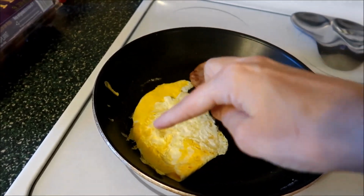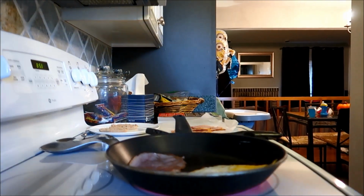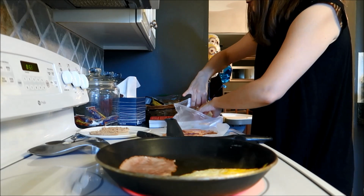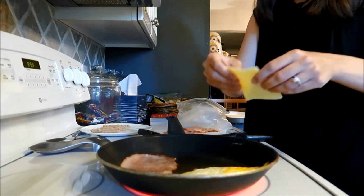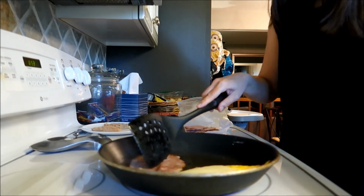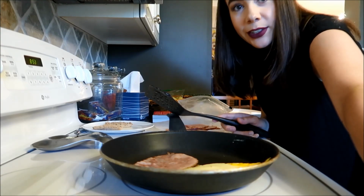Now's the time you would want to add cheese, if you want cheese on your breakfast sandwich. Now, let's go ahead and add cheese. And the ham is pretty much done at this point. So you can either flip it again or you can go ahead and put it on your English muffin.